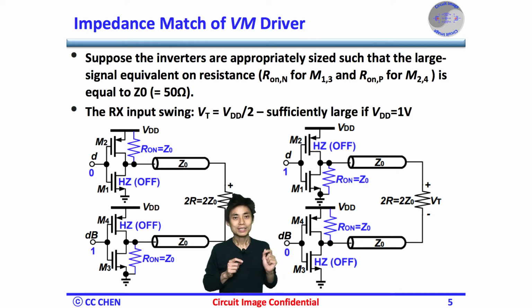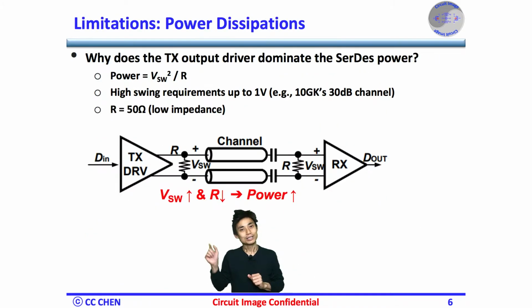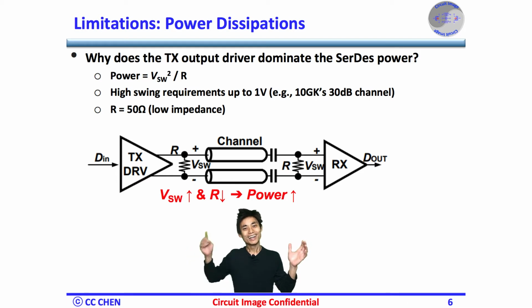As we mentioned, if the supply is 1 volt, that's sufficiently large for 1 volt peak-to-peak differential output swing. But if the supply drops to 0.75 volt, that might still be challenging to achieve a 1 volt peak-to-peak differential output swing. In addition to the supply and swing constraint, power will be a critical factor in a SerDes system, especially the TX driver's power. Why? Think about the signal power images for 5 seconds.